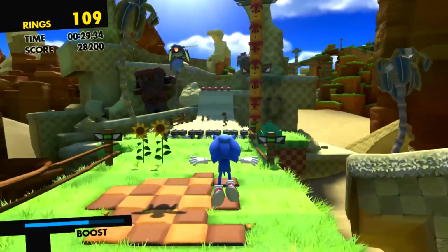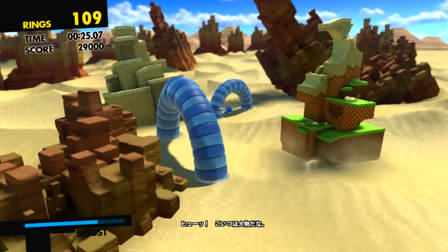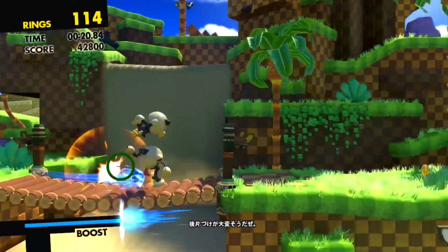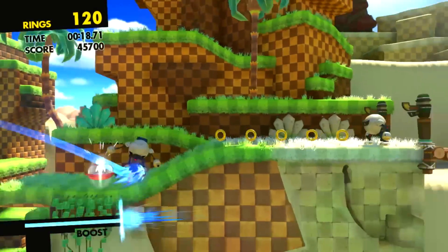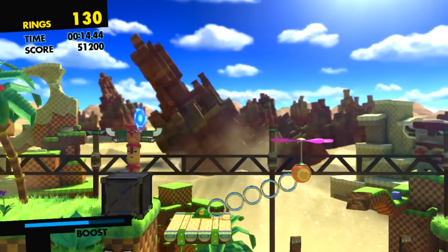And then the first stage is just Sonic running through what looks to be a very basic zone, kind of akin to Green Hill Zone, for example. But it gives you a minute, and then after the minute ends, it slowly fades to dark, and then it hits you with a cutscene, and then that's the end of the demo for you.